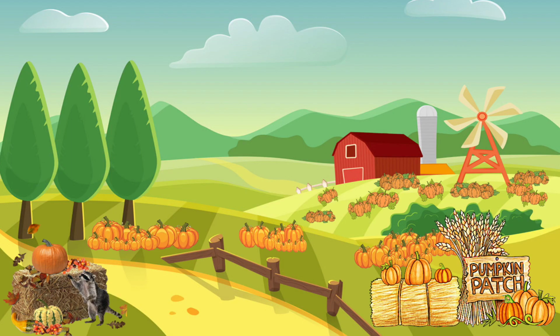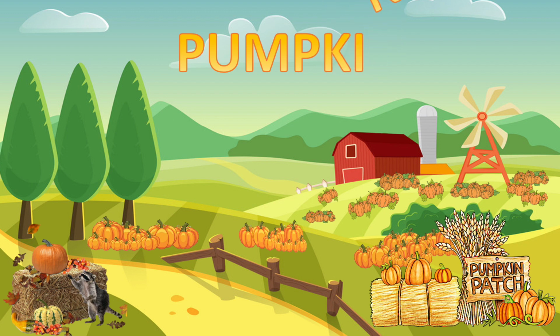Oh, look, Bonnie and Willow, I know you love pumpkins, and now we're at the pumpkin patch. Is that a raccoon trying to get a pumpkin? Yes, it is. Bonnie and Willow, can you spell pumpkin? P, U, M, P, K, I, N. Pumpkin! Great job, Bonnie and Willow.